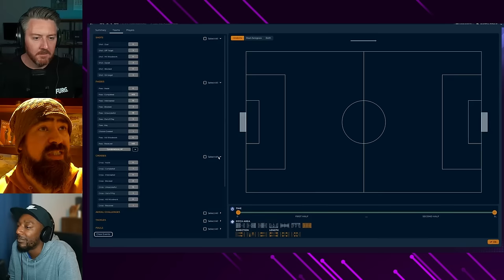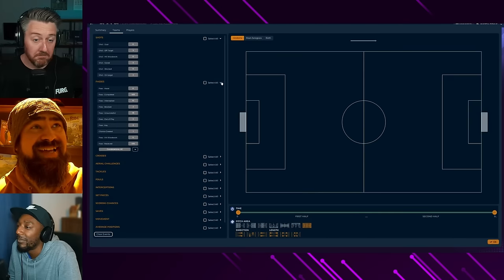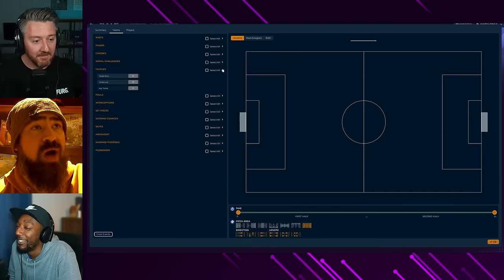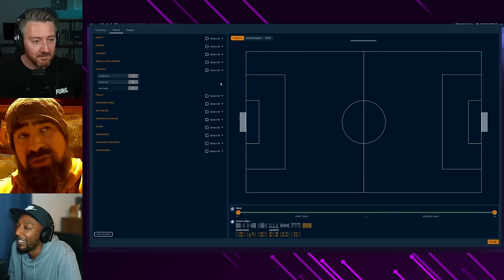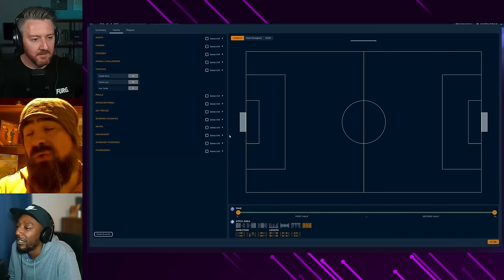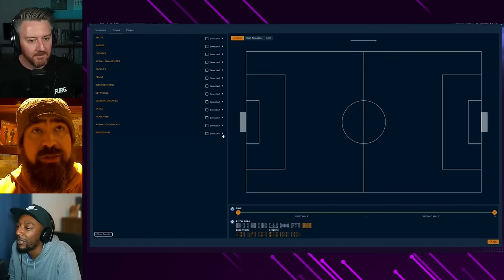Now, is a cross a successful pass? Sometimes a tackle won will also count as a possession won, because if the player wins the tackle and recovers the ball, they're considered separate actions. Yeah. But nowhere here do I have pressures.